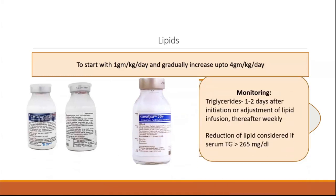For monitoring, we go for triglyceride levels. Generally in the first 2 days we send a triglyceride level after the initiation and adjusting of the lipid infusion. When we adjust the lipid infusion, we might send at that time as well, and thereafter we send it weekly. When the serum triglyceride level is more than 265, we consider decreasing or stopping it, depending upon the status of the baby.